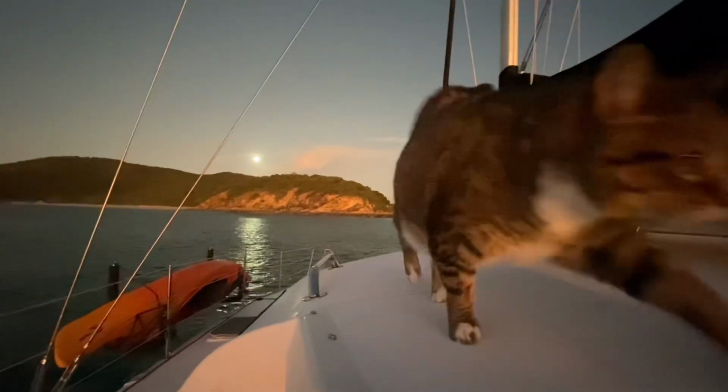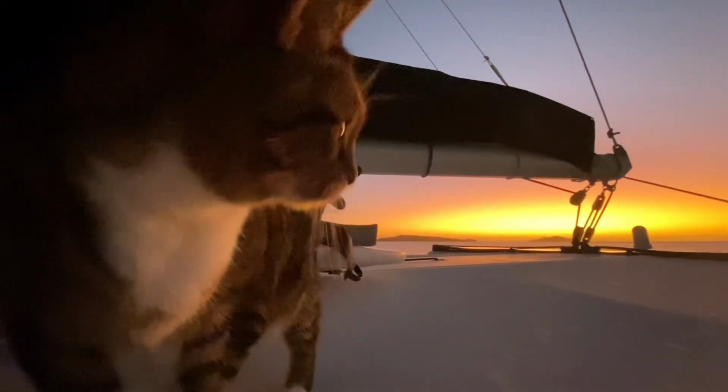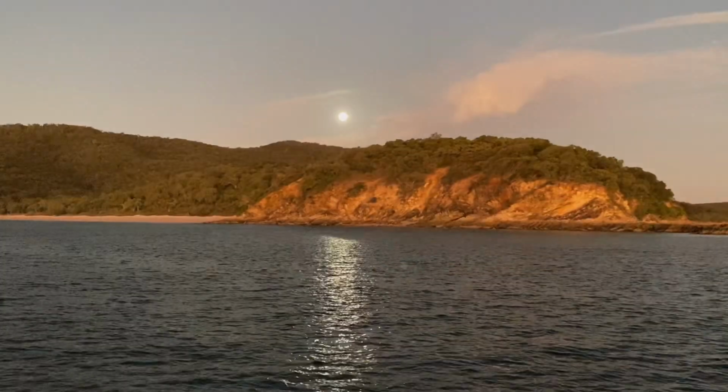Even the normally shy Scuttles was coming up on deck at Great Keppel to see the sun sink among the islands and the moon rise.